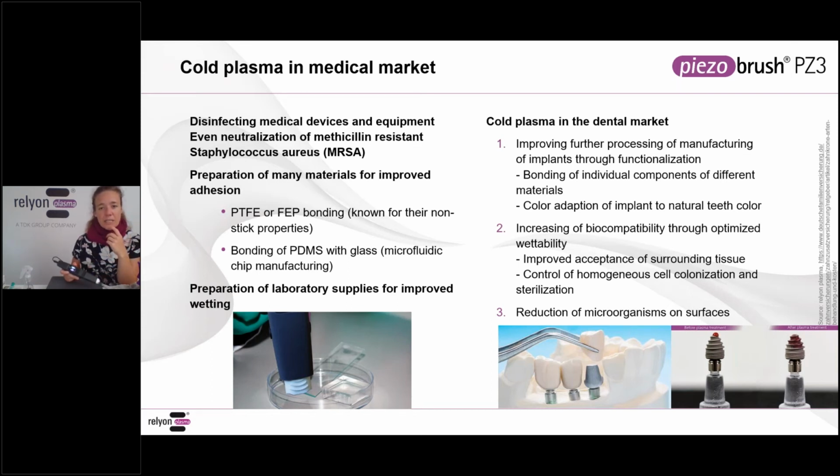Another application, which you see on the right-hand side here, is increasing the wettability of implants. So this is something that might also be interesting for you, but also in the broader vicinity of the dental market, for example, working on veneers, working on all these intricate little parts that are part of the dental technician's job. Here we are also very successful with this cold plasma technology.